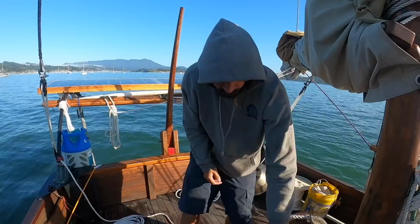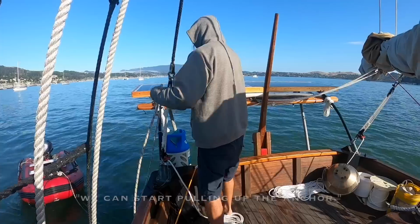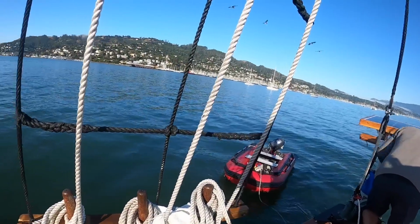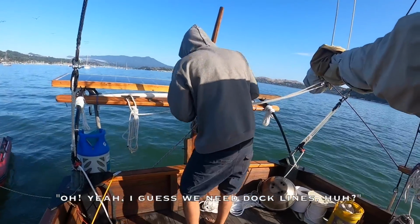What can I help with this morning? Coffee's robustifying. Sweet. We can start pulling up the anchor. Okay. Do you have dock lines picked out? Oh, yeah, I guess we need dock lines, huh?